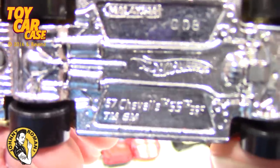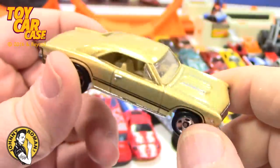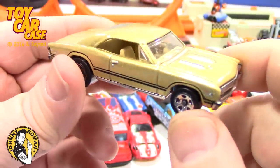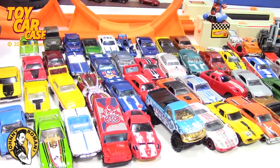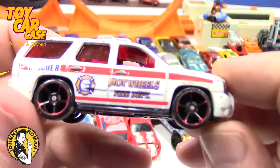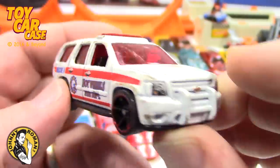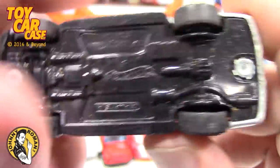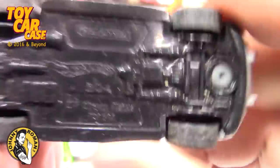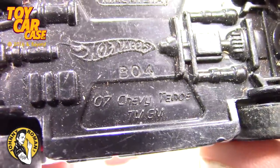Oh boy. Chevelle SS 67. Oh, that is nice. Gold. Oh man, this is a lot of cars. Look at this. Hot Wheels Fire Department Rescue 8. Like a Suburban, Chevy Suburban or something. Got lights on the top, red tinted windows. Tahoe. Yeah. Chevy Tahoe 2007.